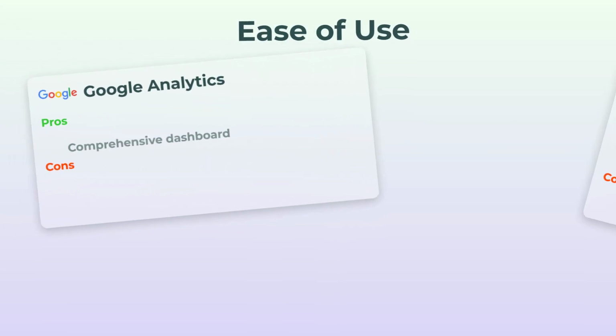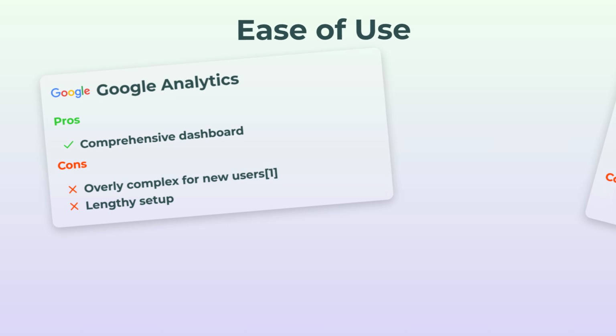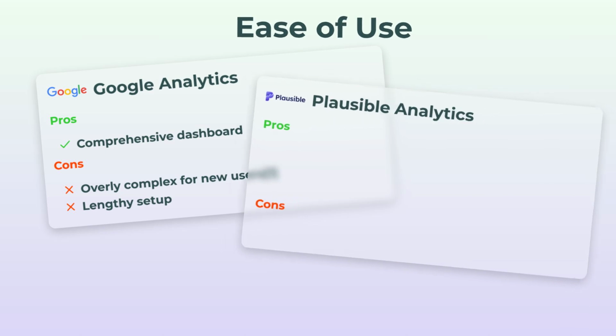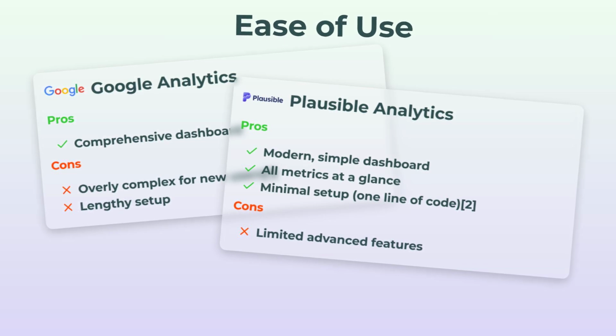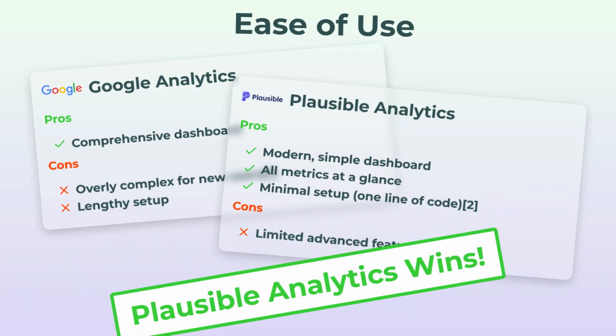Ease of use, big one. Google Analytics has a dashboard packed with info. But for newbies, it's overwhelming and setup drags on forever. Plausible is like someone designed it with minimalists in mind. Modern dashboard, setup is literally one line of code, seriously, and you just see all your key metrics right away. It doesn't get much easier than that. If user-friendliness matters, and I know it does for a lot of you, Plausible wins hands down.